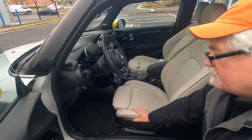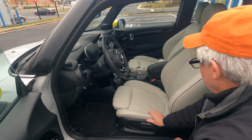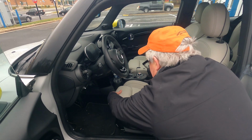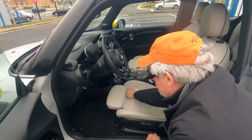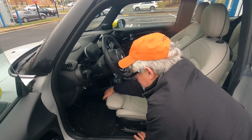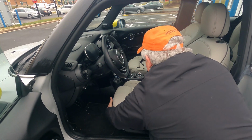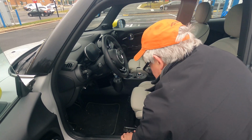Now the interior of the Mini is very well appointed. It's got nice seats that are very comfortable. It's got a manual thigh support, which is very nice for those of us who have longer legs. The seats are manually adjusted. Don't expect electric seats in this vehicle.